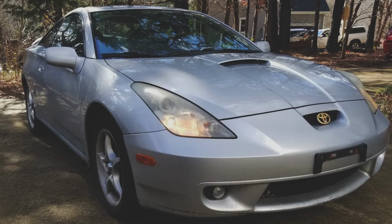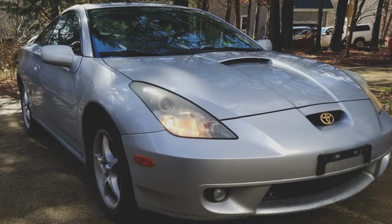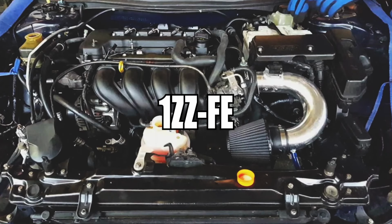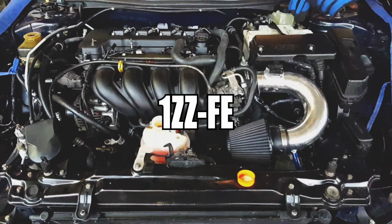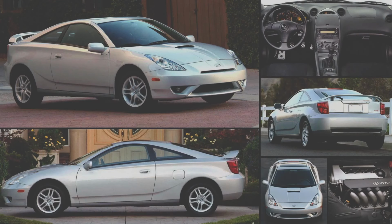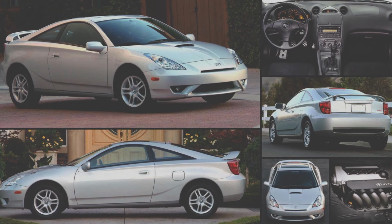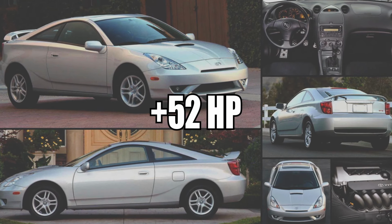The 7th gen Celica had an all-new design, which a lot of people really liked, with its sharp lines, and wielded either the 1ZZ-FE motor on the GT model, which was geared more towards FE or fuel efficiency, or the 2ZZ-GE in the GTS model, which was geared towards performance and had 52 more ponies.